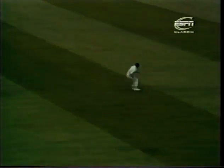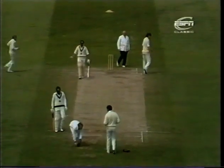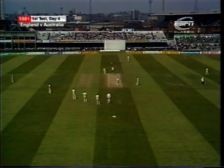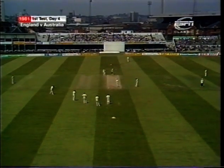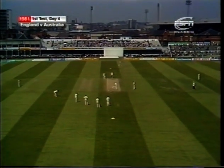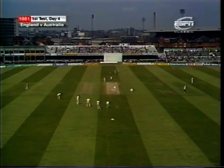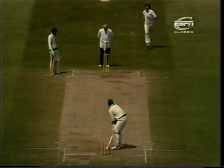It's not far away, but far enough to give Graham Yallop the single to get off the mark. Trent Bridge looking a picture today in the sun. It's as it should look, and a good Sunday crowd, certainly I think bigger than there would be had this been the Monday.